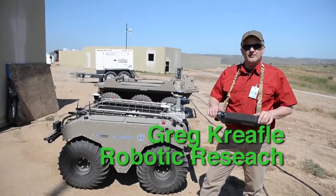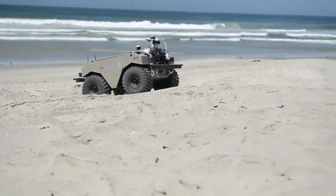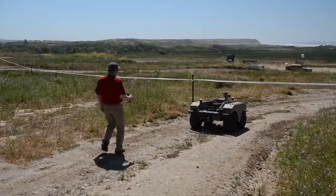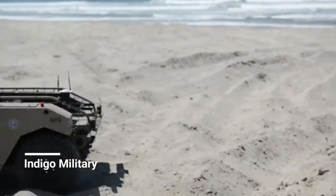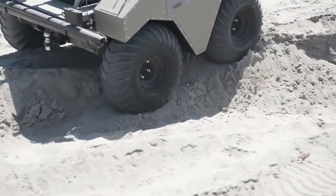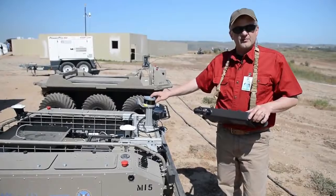My name is Greg Kriefel and I work for Robotic Research. This unit is the MUT, and our company has developed the autonomous mobility system that allows it to autonomously navigate operator-generated routes. We can also do teleoperation, remote operation of the robot through the OCU, getting direct video feedback to allow the operator to determine where it should go. So the primary sensor on the autonomous navigation system is the LiDAR.